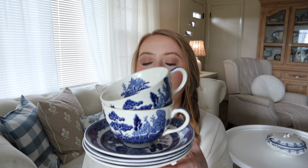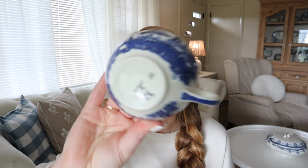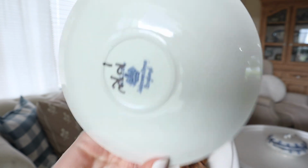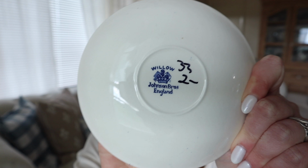I almost forgot to share these. This was also from that last Goodwill we stopped off at, and it is this set of teacups and saucers that is the blue willow pattern, and they were also $2 each. It only came with 2 little teacups, but I still thought it was worth getting because I just love the blue and white and I love blue willow. So that's what the saucers look like, and they say Johnson Brothers on the bottom. There's a little stamp, and oh, it looks like these were actually $1. No, the rest of them say 2. Okay, so they were $2 each.